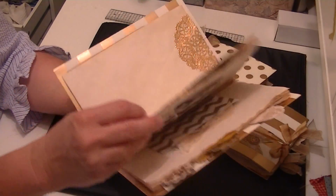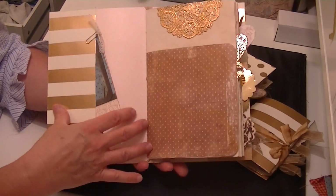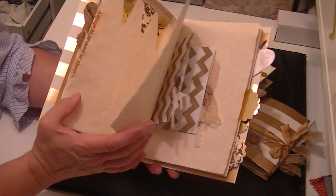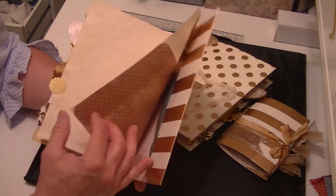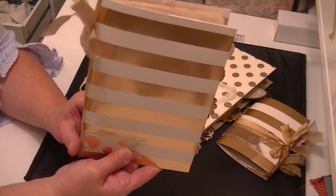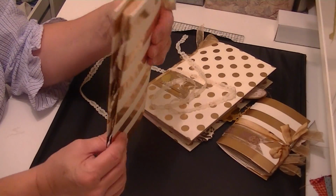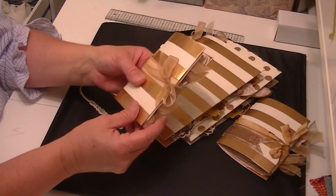So this is made the same way, so I won't go through it all. This is just a striped one, but it's made the same way, same colors, same decorations. Just one is polka dot, one is striped, but they just have so much room in them, and yet they're very handy to take with you. All right, and then we'll go through one of these real quick.